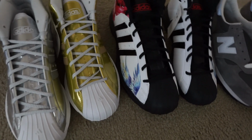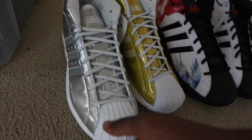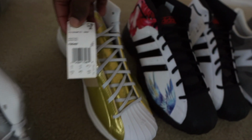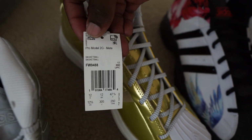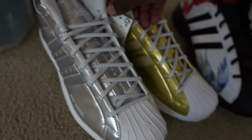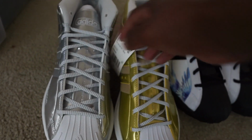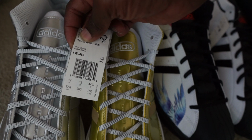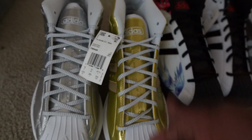Alright, y'all, so we are back in the crib, so let me just show you guys what I picked up from Ross really quickly. This is a pair of those Pro Model 2Gs. I believe the name on these is Meta. Just a really dope colorway. One is gold, one is silver. Pretty sure these will sell in a decent amount of time. It's a very awkward size 12.5, which is kind of tough, but the shoe itself is dope.